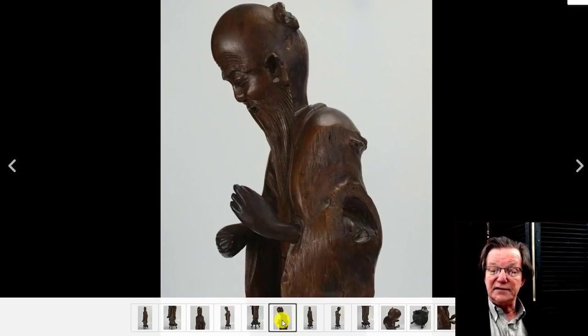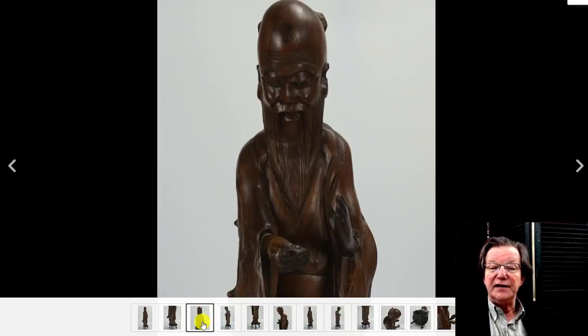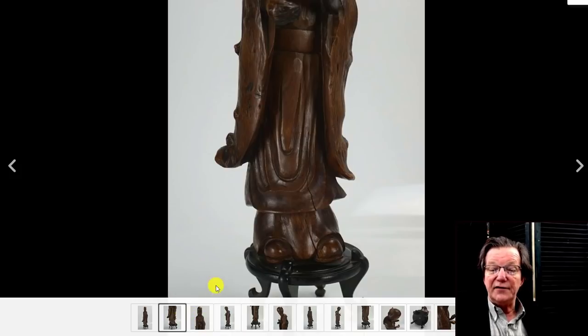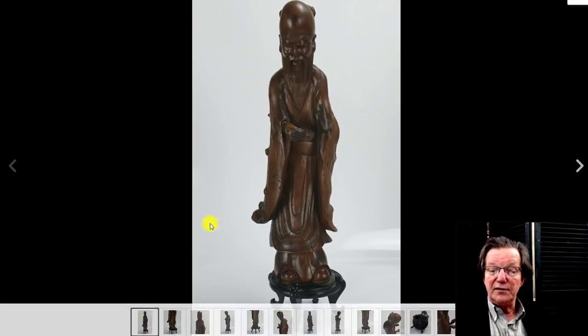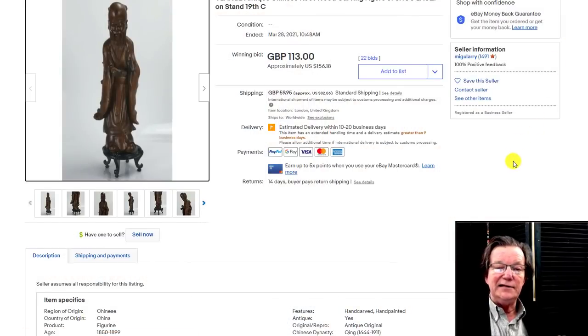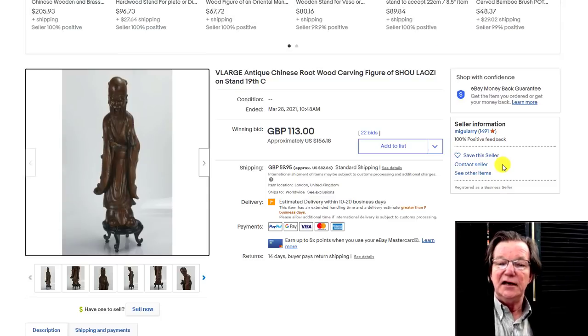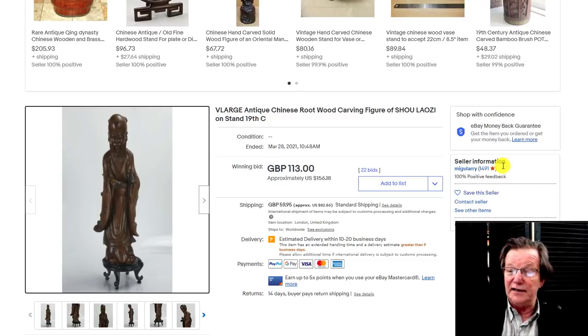And somebody picked this up for nothing. This is a nice big figure, beautiful quality carving all the way down, good patina, and so on and so forth. I love the way the robes are flowing down. This could be an early 1800s piece. Went for just $156. I couldn't believe it. I saw that and thought this thing will bring $600 to $800 all day long. And this was the seller over in the UK.